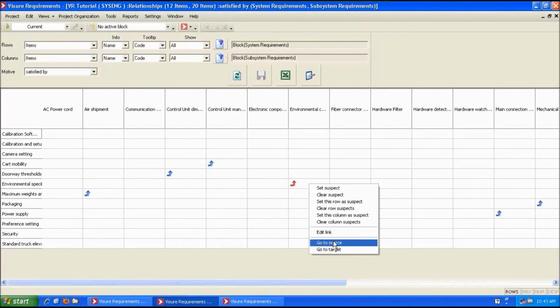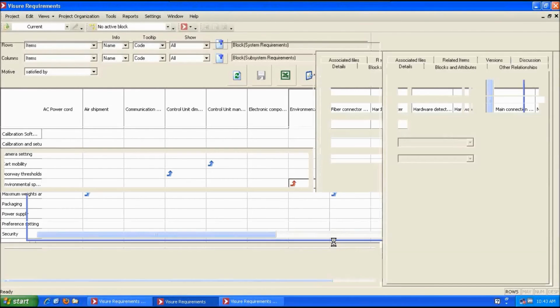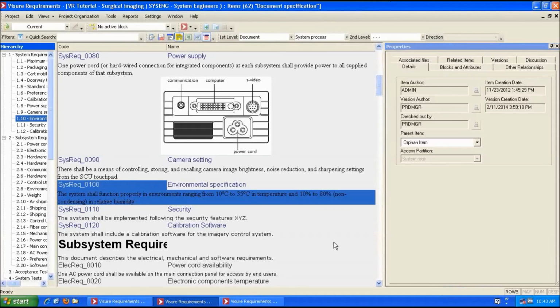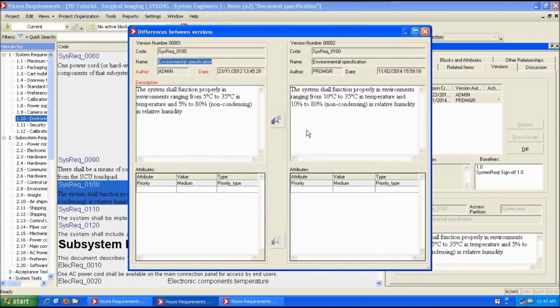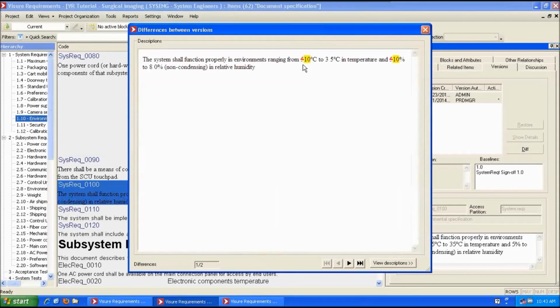Good. So let's navigate to the system requirement that originated the suspect, because as a system engineer, I need to know the changes made to it. If I go to the versions tab, I can see that it was the product manager who modified it, and that he made it recently. And instead of reviewing the whole content, it will probably be easier to identify changes if I compare the latest version with the previous one using this nice track changes tool.